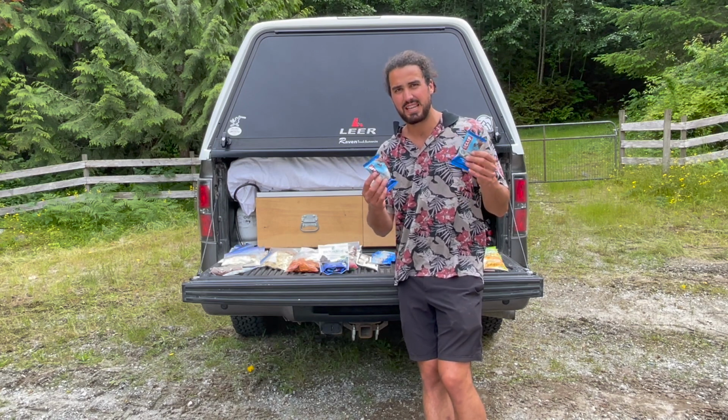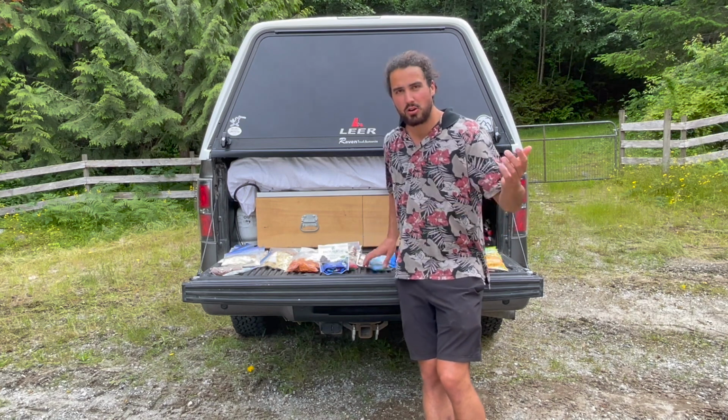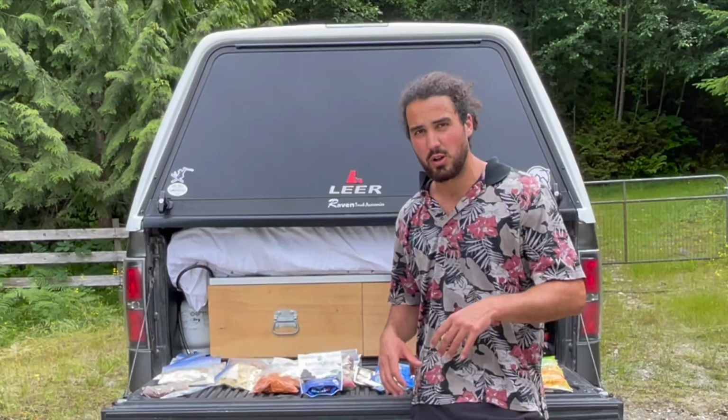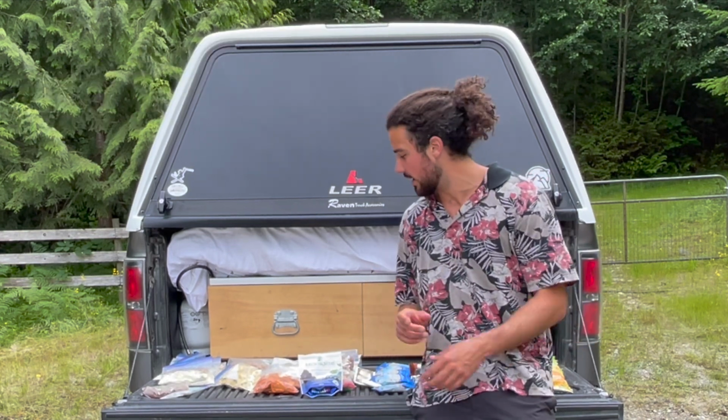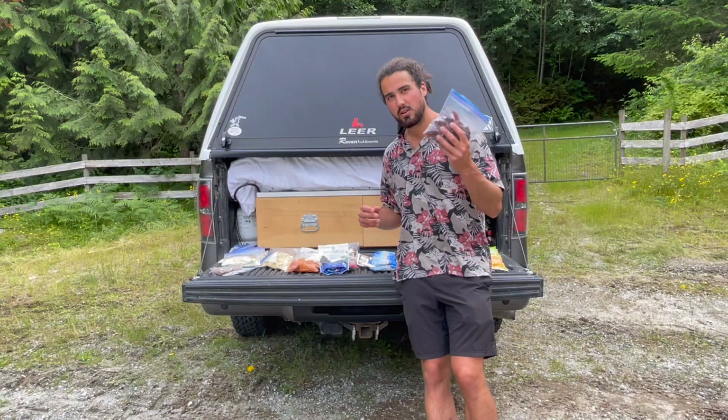They'll give you that energy to keep on going. So granola bars, always bring along granola bars. We also bring along some more fun snacks. It's important to bring fun things to eat because it motivates you to keep walking. So some of those snacks, good old beef jerky.